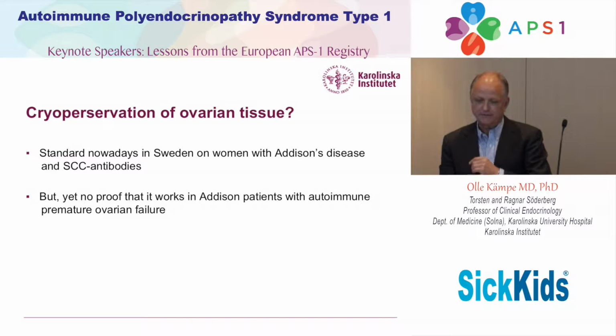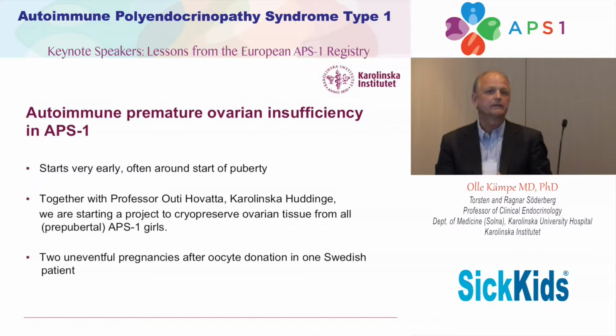I don't know if it's a deficiency of DHA or why, but so what to do with APS-1? In APS-1, it's much more common in females than in Addison's disease, and it usually starts quite early. So together with Professor Outi Hovata at Huddinge, we are starting a project now to cryopreserve ovarian tissue in prepubertal APS patients before the autoimmune attack occurs. And we also, I can report, have had 2 pregnancies in one patient after oocyte donation. So it's not impossible to get pregnant this way.